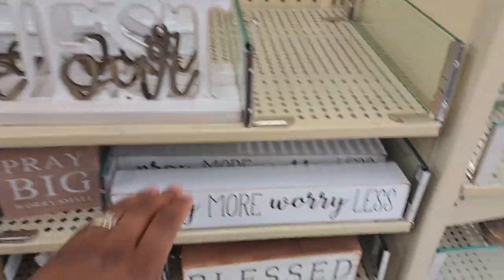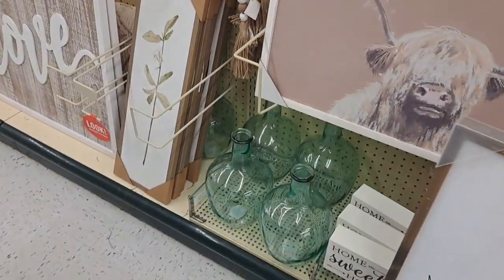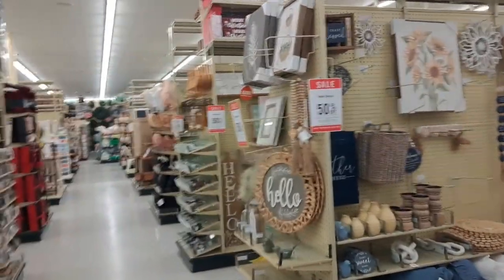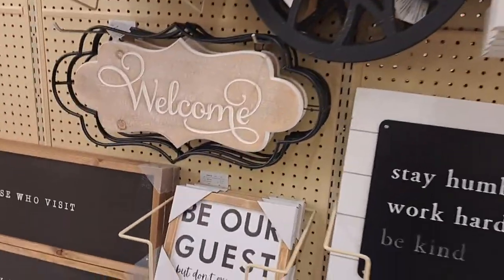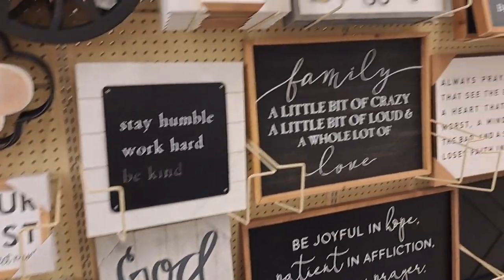Pray more, worry less. Sweet home. Best family ever. Got more of those wall plaques here with the different scenes. Simply blessed. Welcome. Be our guests. Don't expect much. Come in. We are awesome.